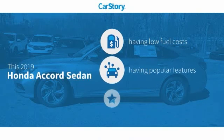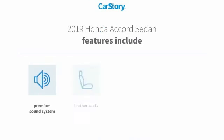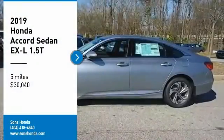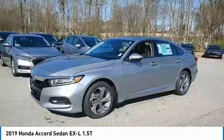Car Story research indicates this vehicle as having low monthly fuel costs. With popular features, features also include keyless entry, premium sound system, leather seats, MP3, hands-free Bluetooth integration. Make a great choice today with the 2019 Accord.